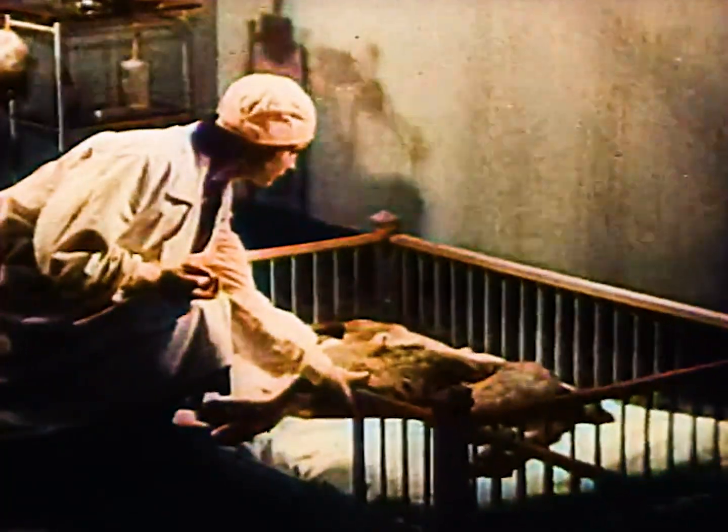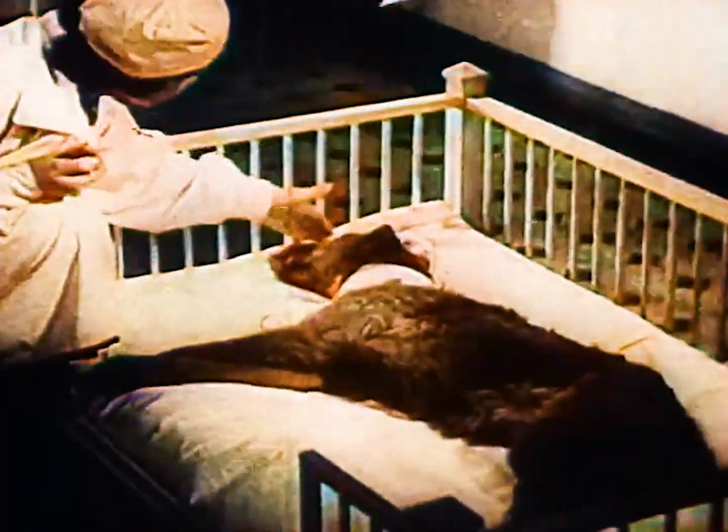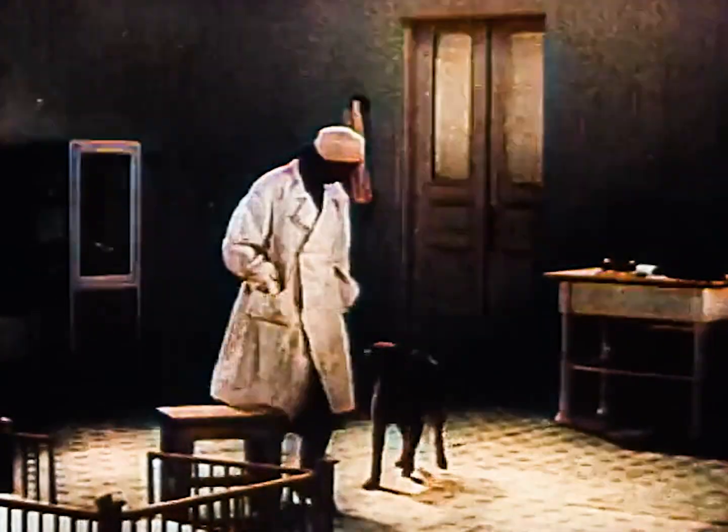The dog is still weak, and can't move. After 10 to 12 days, the dog returns to its normal state. After the experiment, dogs live for years, they grow, they put on weight, and have families.